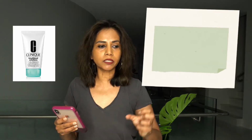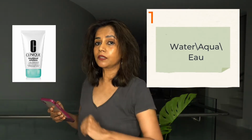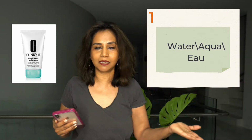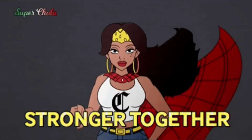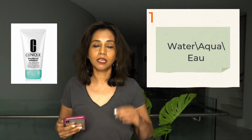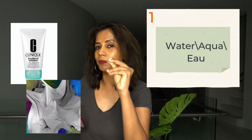So let's get started. So Clinique Blackhead Solutions, the first ingredient is the water. The water brings all the other ingredients in a product together. So if the water doesn't do that, all the other ingredients will be by themselves, and that doesn't make an effective product. The ingredients have to be together for the product to be effective, and that's what the water does. Water also enhances the texture of the product.